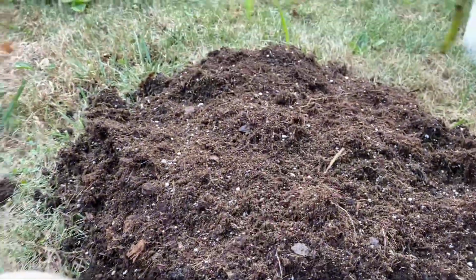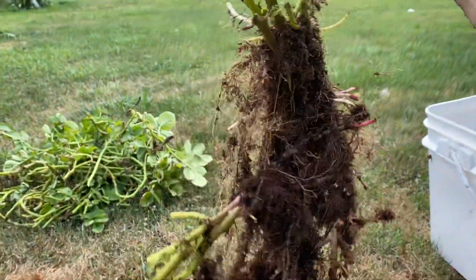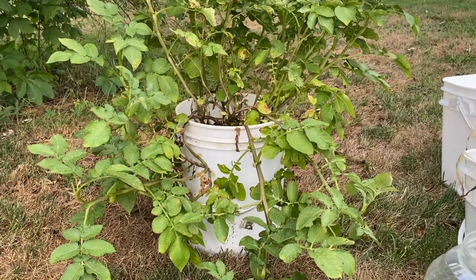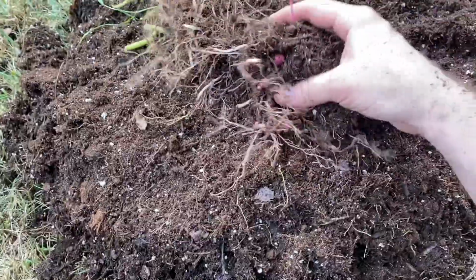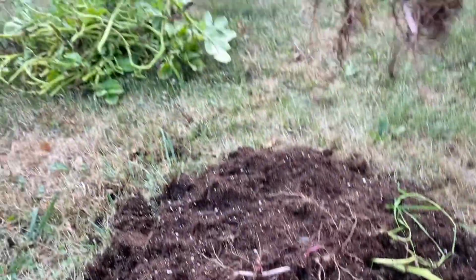All right. So we went from this to that to this. And I am definitely hoping that this one should definitely give us more potatoes. Because I'm going to let it go. I'm going to see what happens. It was just dying back. So I had to find out.